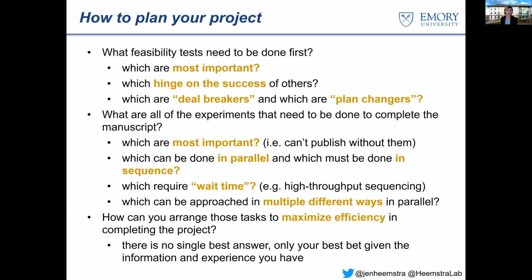And also, like with driving, your plan may change partway through. You may run into an unanticipated roadblock, literally or figuratively, that makes you have to change your course. And that's okay. But again, you want to always have a plan. And once you have a plan, you can modify from there.